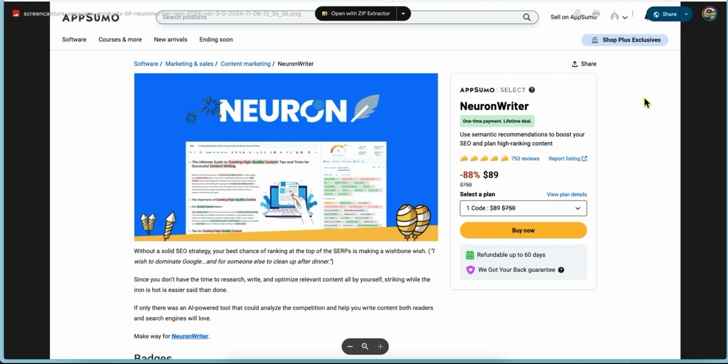This is also, correct me if I'm wrong, the top selling or number one selling app of all time on Appsumo, at least for sure in the SEO and AI content marketing category. I know that it is. The only other one that I think competes with this one is like Deposit Photos. When they've come on, they've always done really well.